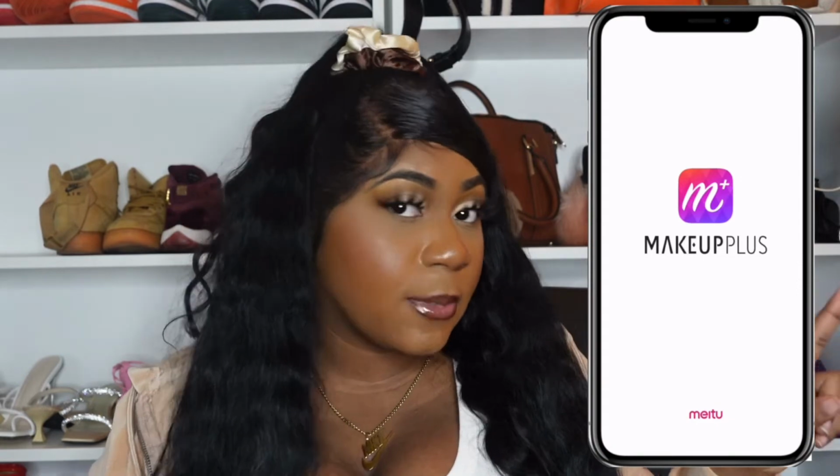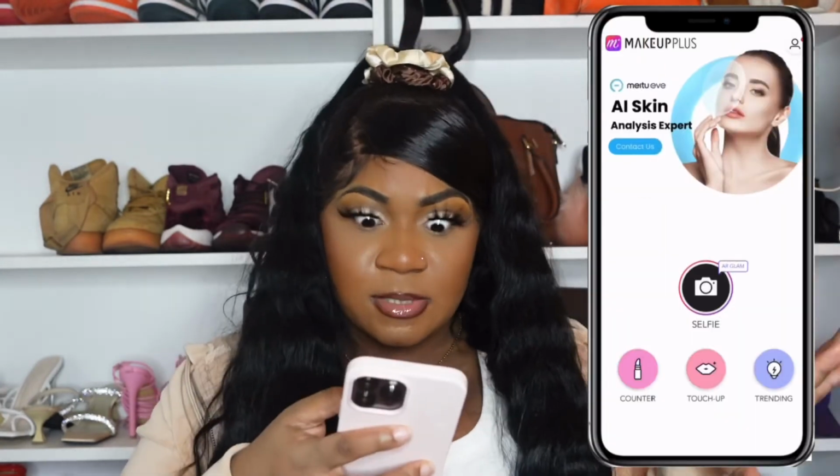The reason why I'm going into Makeup Plus is because you can see my blush here on camera, but you can't really see my blush in the picture because it's a little bit washed out because of the light, I'm not gonna lie. So it looks like my contour is really strong, which my contour is kind of strong because I be messing up, but that's beside the point.